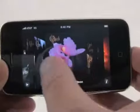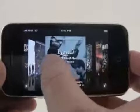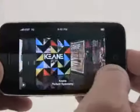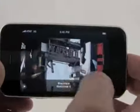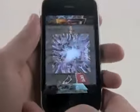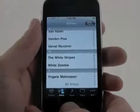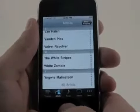You'll notice in the iPod application, if we go to cover flow, it works nice and fast. On previous versions of the iPhone, there were some delays, and it wasn't exactly smooth. This is perfect. I mean, it can't really be any faster in the way that it works. So, no new functions or features in the iPhone's music player, but it's nice that it performs faster.